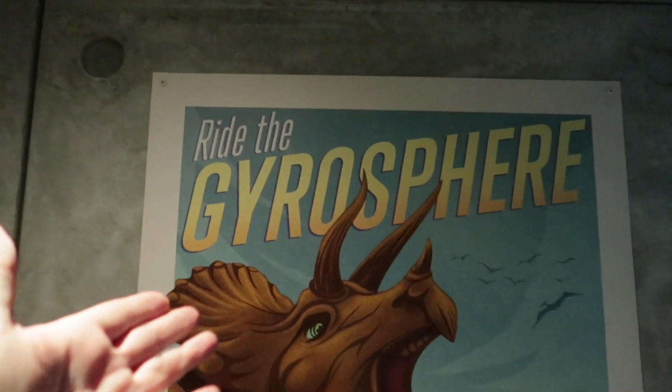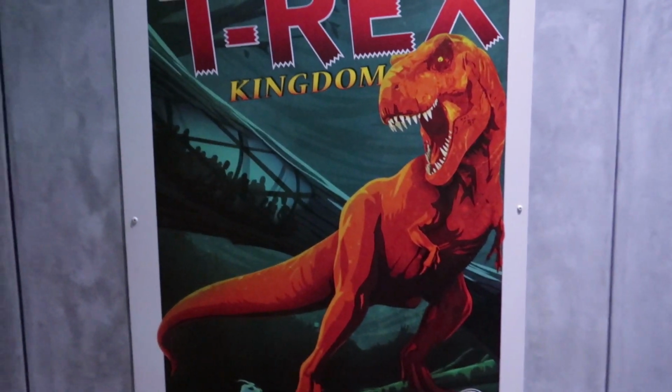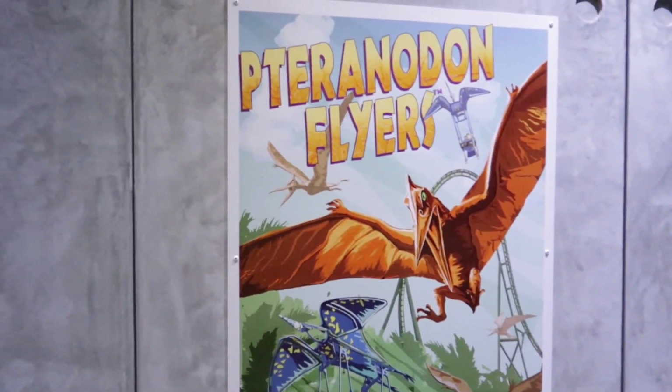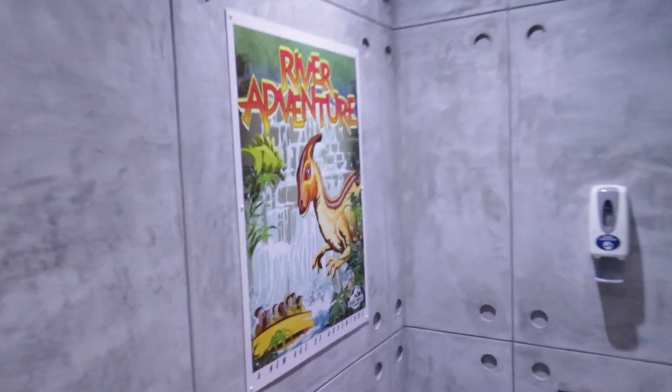Here we have the gyrosphere. Very cool looking. I mean, they have a retro feel. But I couldn't show you this last time, but only because of the media event am I allowed to bring my camera back here and show you all these great posters.